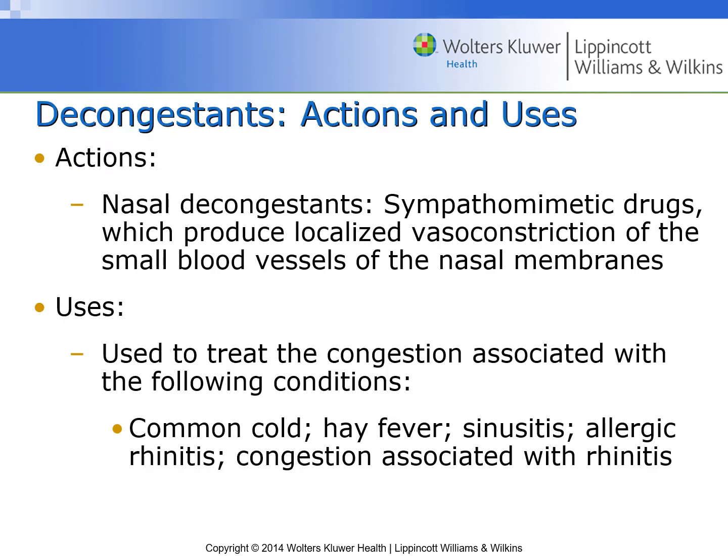Decongestants. Nasal decongestants act by reducing edema in the nasal area. Sympathomimetic drugs produce localized vasoconstriction of the small blood vessels of the nasal membranes. They're used to treat congestion associated with the following conditions: common colds, hay fever, sinusitis, allergic rhinitis, congestion associated with rhinitis.